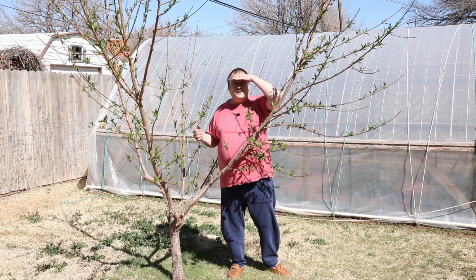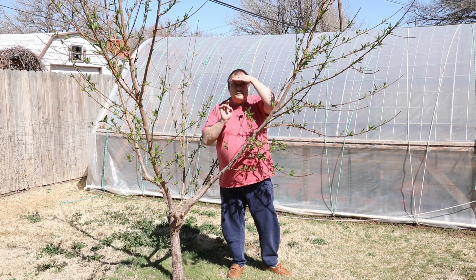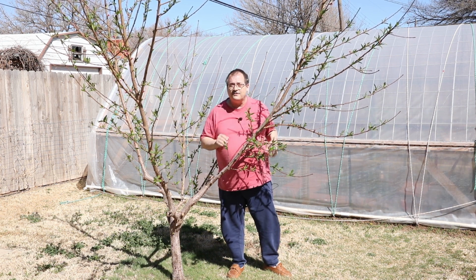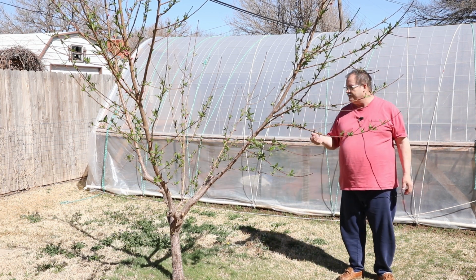I want to show you the rest of the garden. We're going to get into the high tunnel in a minute. We'll take a look at the seedlings. A bunch of those are ready to go in the ground right now, and I'm about to start that. And I'm going to show you what I'll do to accelerate their growth. These trees are looking beautiful.